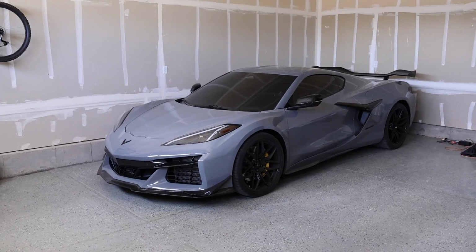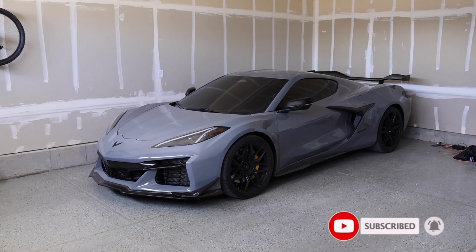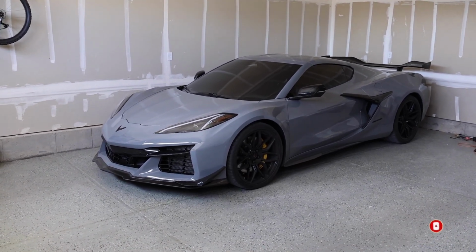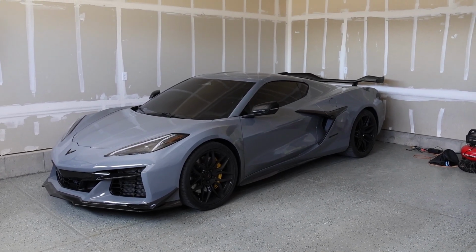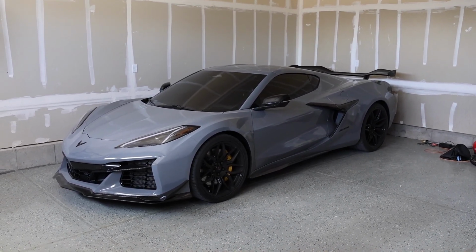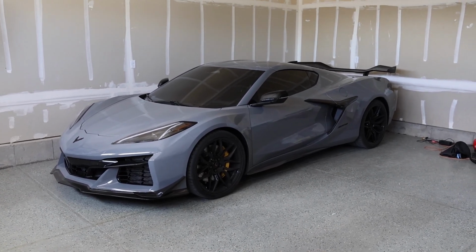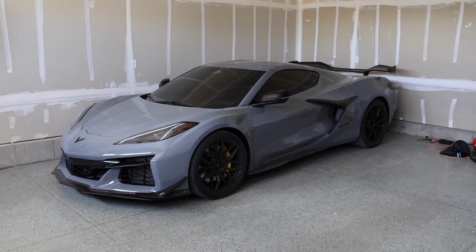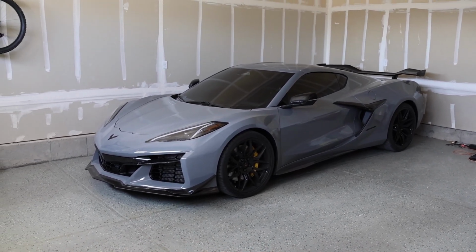Let me explain. Really quickly, we're not talking about performance or reliability. This transmission is, from what I can see, pretty reliable. And performance-wise, it shifts quickly, it's a dual clutch. It pretty much checks all the boxes for that. What I'm talking about is how GM designed this car. They designed this car for the track.